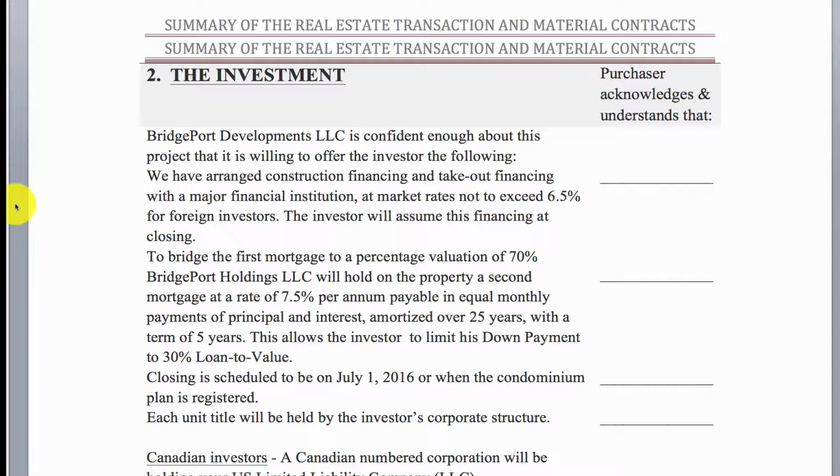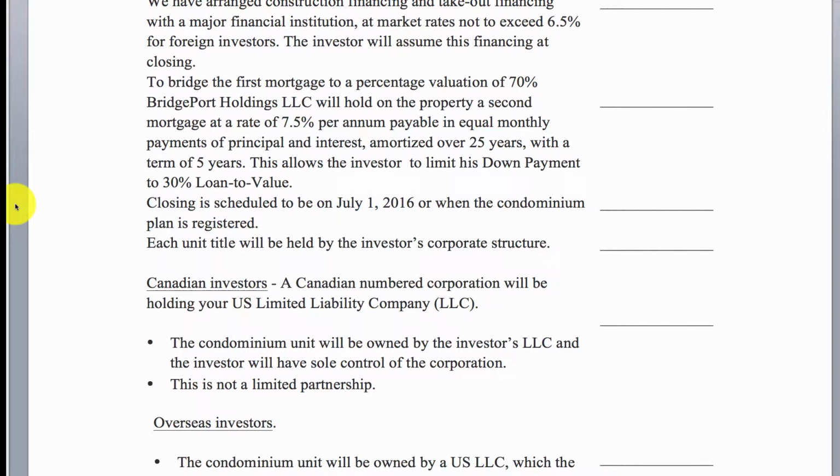And each unit will be held by the investor's corporate structure. This is if you decide so. You will have the choice to go through us to get the corporation set up that we're offering our investors, or you will use your own corporation that you may have, or you may decide to put it under your own name. We are giving you the opportunity to put that property into a U.S. liability corporation, so it's going to be a Louisiana LLC, Limited Liability Corp, that would be owned by your Canadian numbered corporation. So that actually you could flow through that money to Canada and pay the least amount of taxes possible.